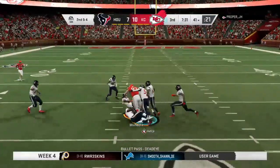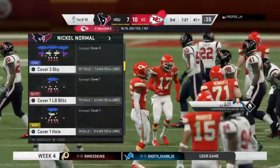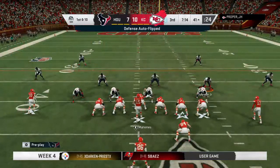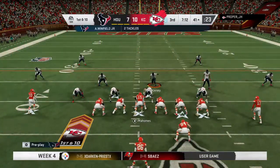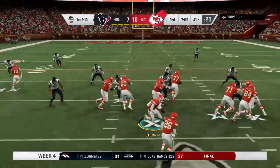Now a throw for the All-Pro Kelsey is complete. And they're well past midfield, just a yard or two shy of the 40. 19 yards to pick up there. Move the chains. So a 1st and 10 now in Houston territory at the 41.